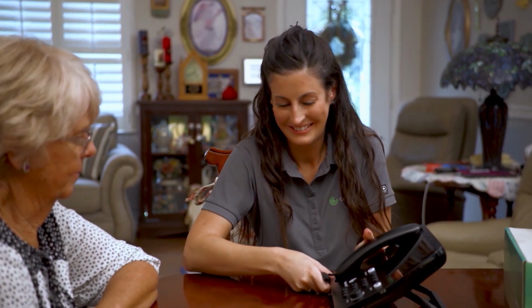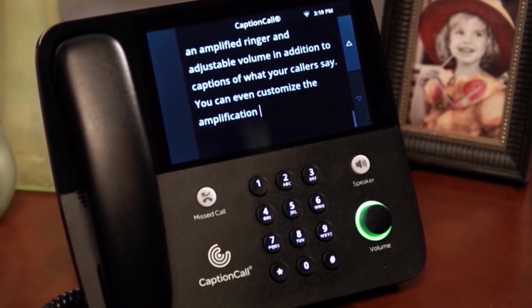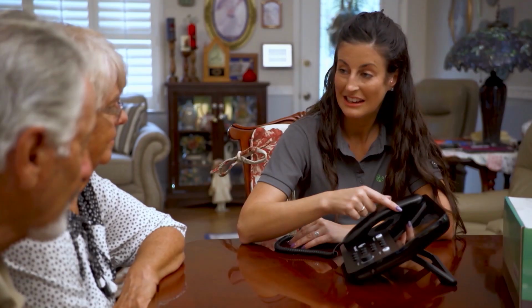I would like to show you some of the features. I think you're really going to like this. When the phone rings, you will not only hear it, but you'll see a flash on the screen. And you can turn up the volume right here. If anyone's talking too low, you can turn that up and you will be able to read what the person is telling you. And you can save the conversation. Another great feature, it also captions in Spanish, which is pretty neat.